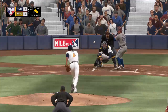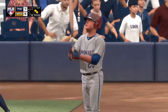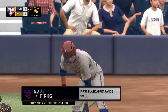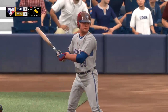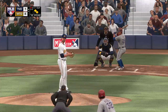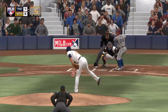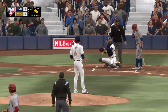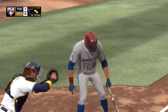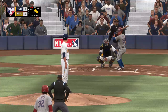Stepping in now, Avi Ferks, as he will look at a first pitch fastball for ball 1. He drew a base on balls his first time up. Here comes the 1-0. And this one's too far inside, ball 2. This is where the big dogs show up. You got runners on, you got a 2-0 count. You got to make a pitch on the corner and have confidence you can put it there. Don't groove one. That's when you get hurt.